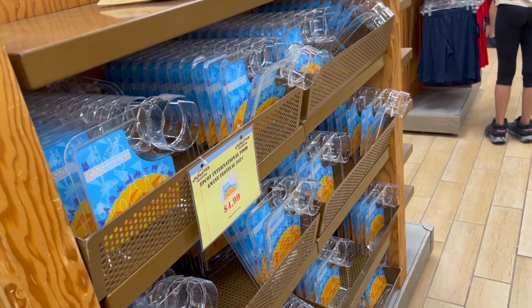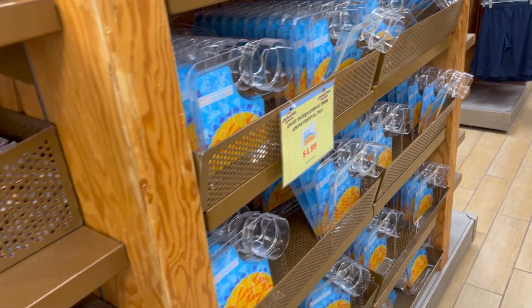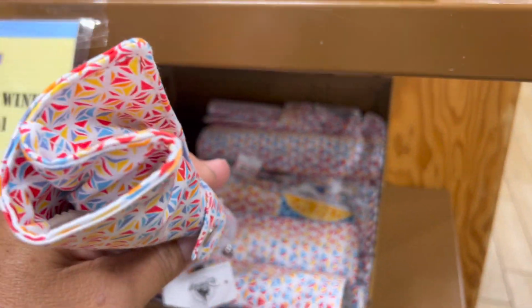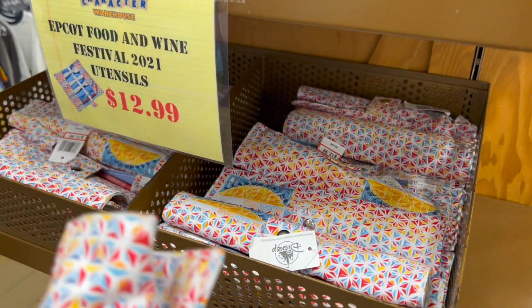Seeing a lot of Epcot merch. Like here's another food and wine item, $5 for the little tray. Only you can drink around the world. They have a food and wine utensils for $12.99. They're plastic. I think they're plastic.